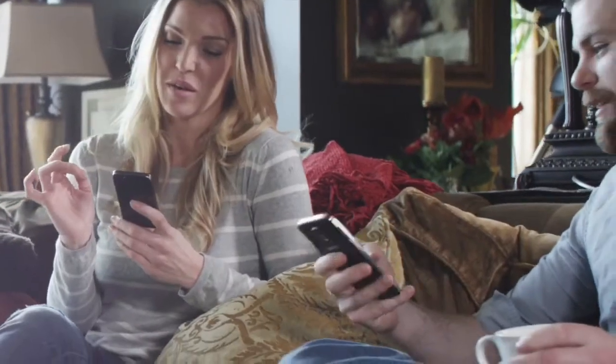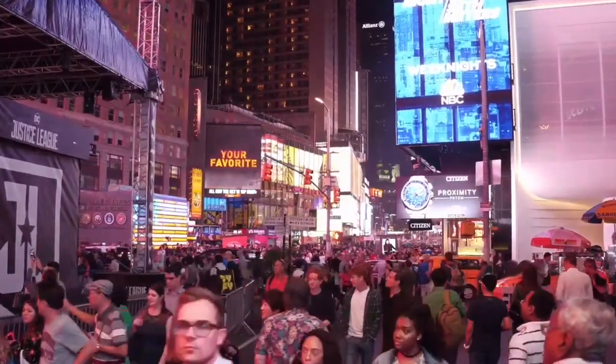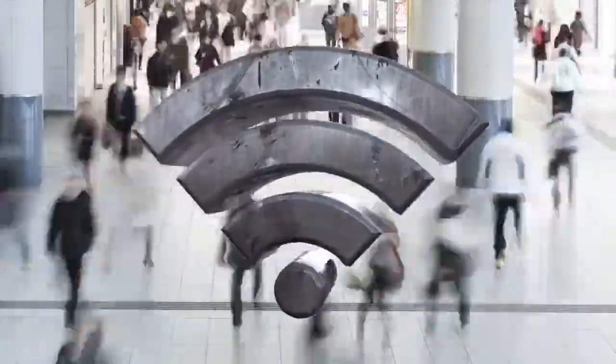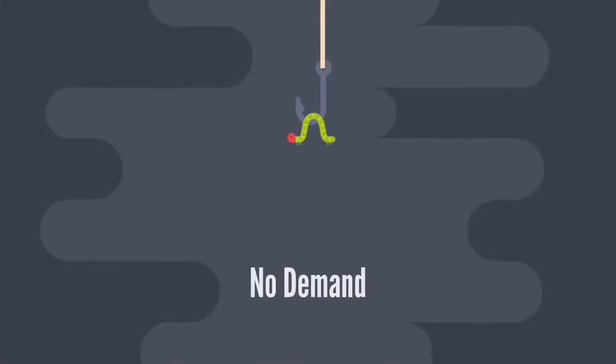a new product. However, the Royaltie Notification Network uses beacon technology to bridge the gap between offline and online, using proximity marketing in a way that has never been used before. Proximity marketing used to be a way of marketing in the immediate vicinity. It has been around for ages. Think back to the time when people distributed flyers or spin signs.